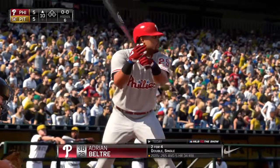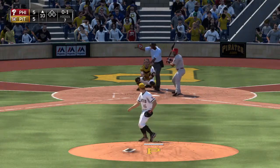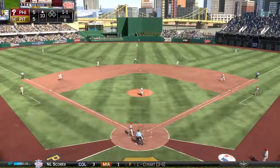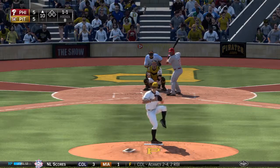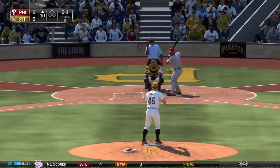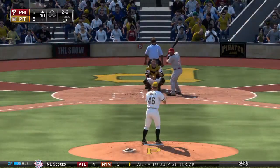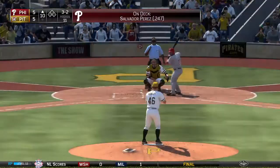Here's Adrian Beltre. He doubled and singled. Leading off for the Phillies, third baseman Adrian Beltre. No balls and one strike. Ball, 1-1. Two balls and one strike. And a 10th and a 2-1 ball game. Two and 2. Full count now. Salvador Perez waits on deck.